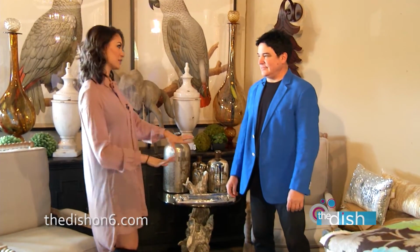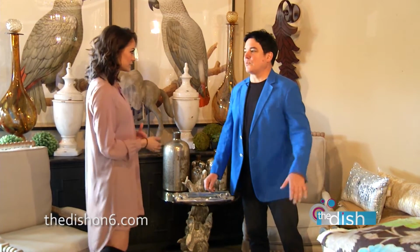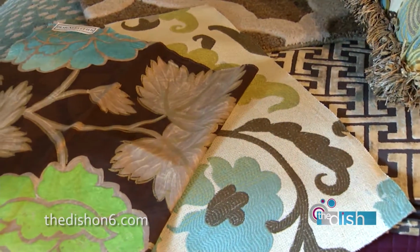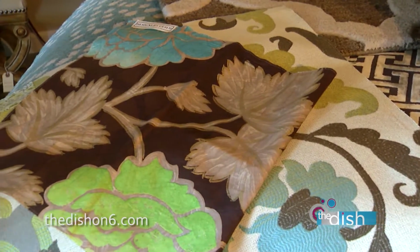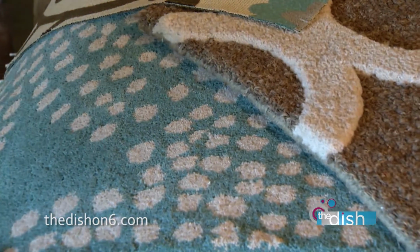Speaking of layering, setting down the main foundation or layer is rugs, carpets, things like that. So tell us about that. Right, and that's what I want to start with today. When you start decorating a room, you need to think about fabric, window treatments, bedding, pillows, that kind of thing, because you're going to be a little more limited on that. When it comes to paint colors and rugs, there's a lot more out there to select from.